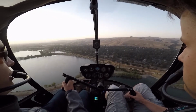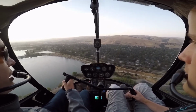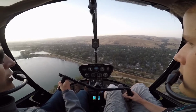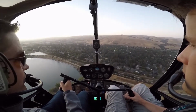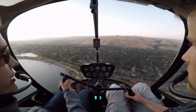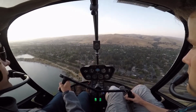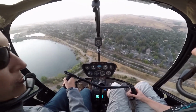That way I'm above about 400 feet. I'm climbing because I want to be high if I'm slow. If I'm slow and have an engine failure, I need to be able to compensate for that, and above 400 feet I'm still above effective translational lift. I just wanted to show you that in a helicopter we can slow down pretty good.